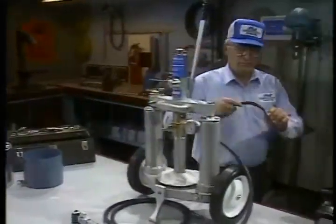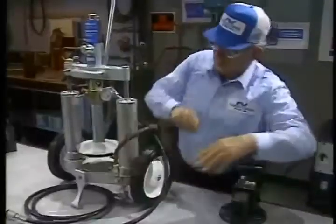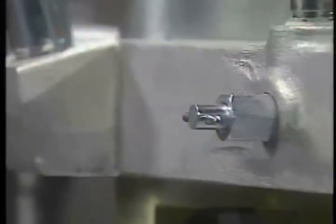Attach the air supply hose to the nipple located on the base plate of the Hypregun. Air pressure under the pistons in the pneumatic cylinders raises the yoke assembly and follower plate. When the yoke and follower plate are fully raised, close the ram needle valve.